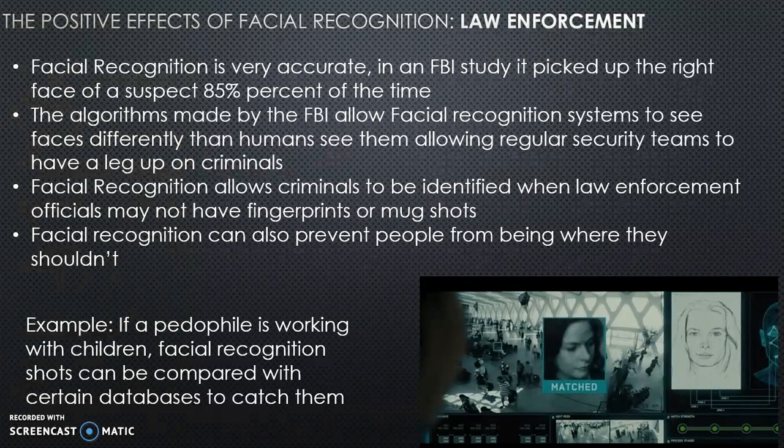Facial recognition allows criminals to be identified when law enforcement officials may not have fingerprints or mugshots. Facial recognition can also prevent people from being where they shouldn't. For example, if a pedophile is working with children, facial recognition shots can be compared with certain databases to catch them.